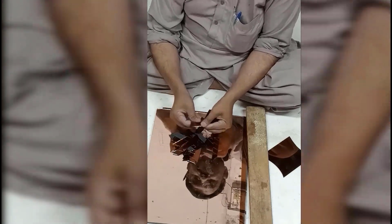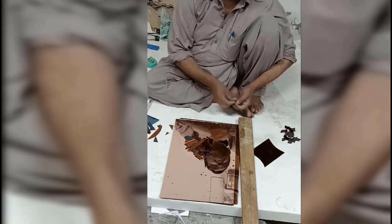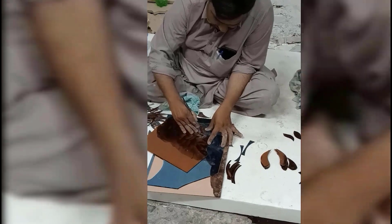One piece of art can take hundreds of tiny shards of glass. These tiny pieces are gorgeous on their own, but together, they combine to make a truly breathtaking sculpture.